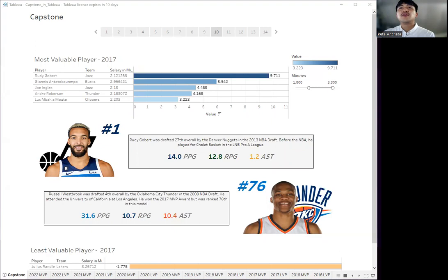In 2017, the most valuable player was Rudy Gobert of the Utah Jazz, who made $2.1 million, a Warped Tour of 20.6, and a value of 9.7. The real MVP was Russell Westbrook of the Oklahoma City Thunder, who had a Warped Tour of 22.1 and made $26.5 million, giving him a value of 0.8.